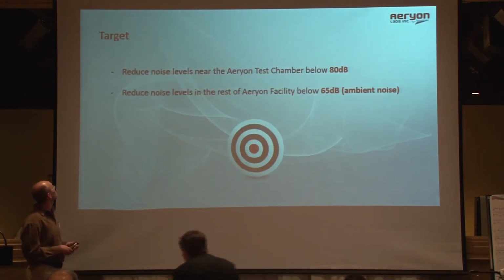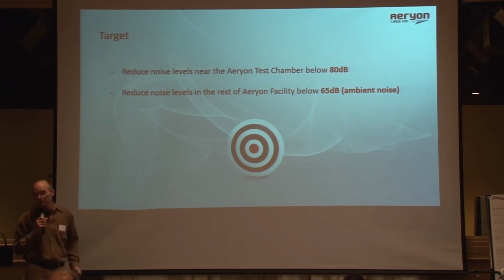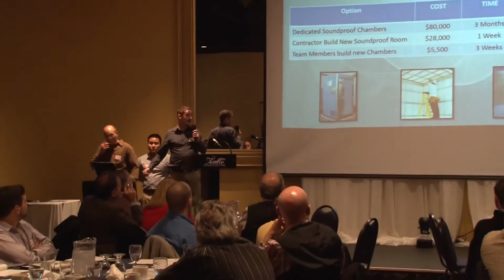So basically, the target was to reduce noise levels near the Aeryon test chambers to below 80 decibels, and to reduce the noise levels in the rest of the facility to below 65. So next is countermeasures. How do we reduce this noise? So we have 3 options.